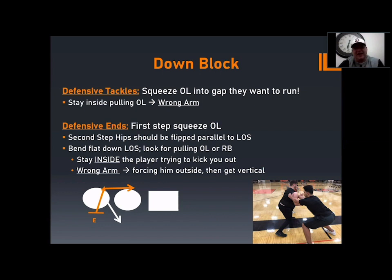Now, I say that, like I said, it changes week to week. But if we face a quarterback with a lot of inside zone, we're not going to play it like that. But if that quarterback is no real threat to run the ball, and we see a lot of power, wide trap, that's how we would play it. It's essentially the same thing as a defensive tackle for a defensive end.